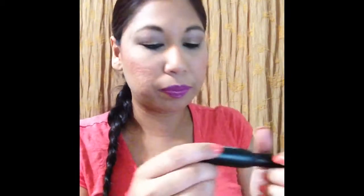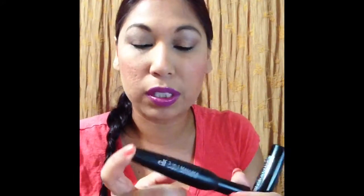Liquid liner will be my e.l.f. Still going strong with this. And sorry, let's see, mascara primer, my e.l.f. I have 3 mascaras that I want to use up. This e.l.f. 3-in-1, I've had it open for quite a while, so I'm going to use it maybe for the next 2 weeks. It is starting to dry up on me, so I want to use it up.